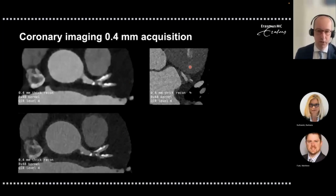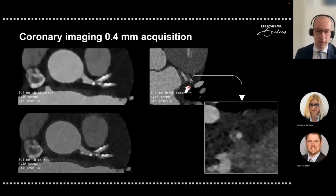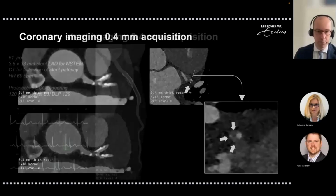For instance, in this patient, there is an obtuse marginal branch. It's a relatively short, small vessel, as you can see here. But notice, when we make a reconstruction perpendicular to the vessel axis, the amount of detail that we can see from this plaque. It's not only non-calcified, there's a small calcification over here, and I think this is truly amazing, that you can see this level of detail in these small vessels using this technology.